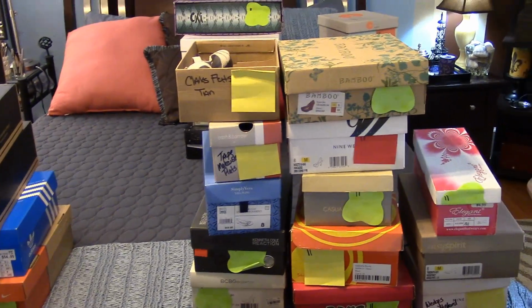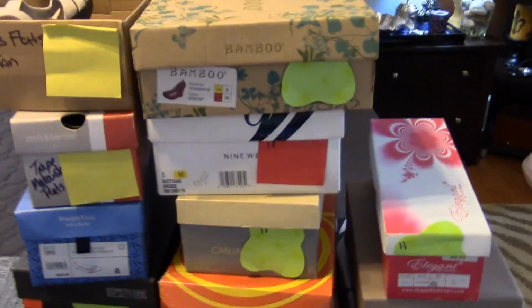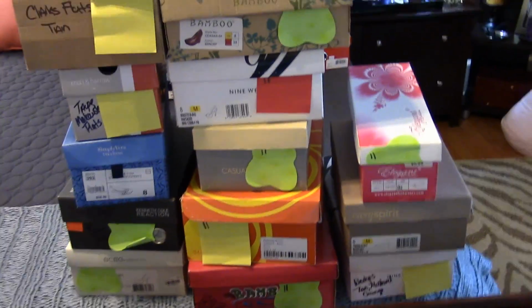Now they're sorted into tennis shoes and dress shoes, so I'm just going to go through and see. I'm just trying to keep you updated on my thought process. This is how I would sort through these.